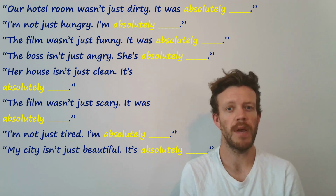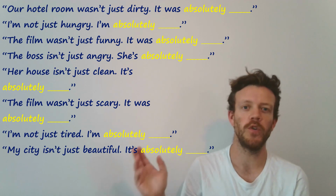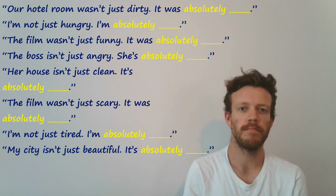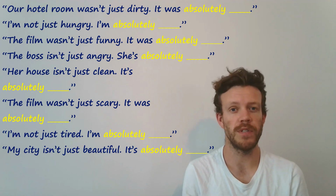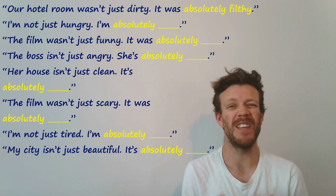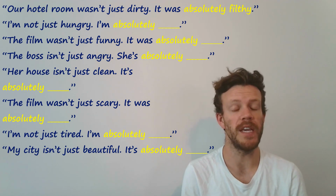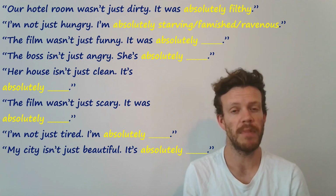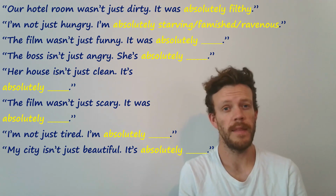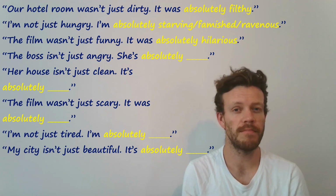Just pause the video and put the appropriate extreme non-gradable adjective into these gaps. And well done. If you said our hotel room wasn't just dirty, it was absolutely filthy. I'm not just hungry, I'm absolutely starving. Can also say famished or ravenous, less common, but mean very hungry. And then the film wasn't just funny, it was absolutely hilarious.